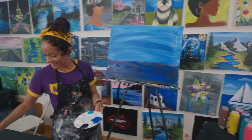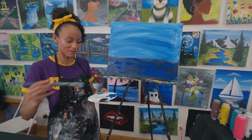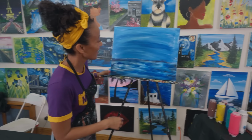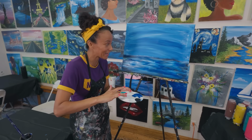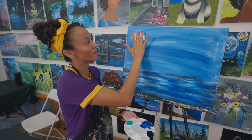And I'm gonna add a little white. Always important to clean your brush in between colors. Get some white on there. Wow, so I have sky and water, and I want some clouds up here. I can use my fingers to make clouds. Okay. It's so cool how you can use different things to apply paint. And the good thing about a paint apron is you can just wipe off.